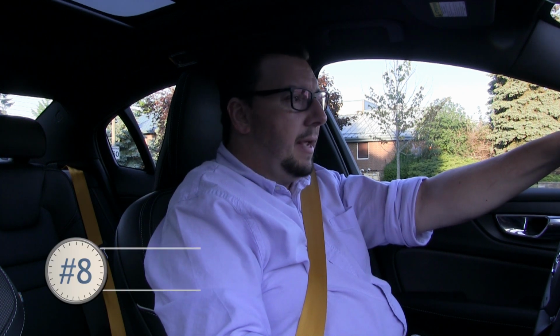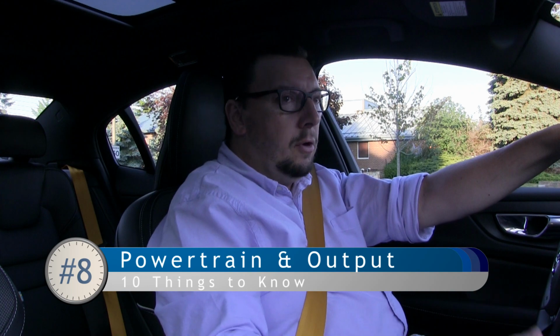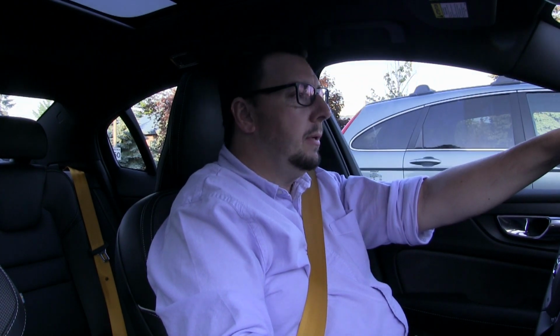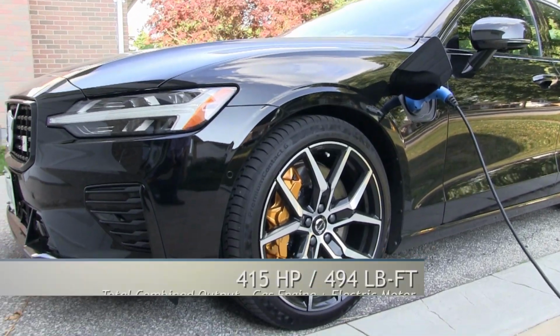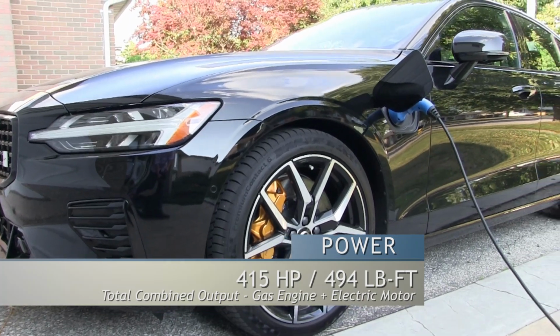Powering this S60 T8 plug-in hybrid with the Polestar Edition is a 2-liter 4-cylinder turbo and supercharged engine. It puts out on its own 328 horsepower and 317 pound-feet of torque. It is mated to an 11.6 kilowatt-hour battery and a 65 kilowatt motor. The combined output is 415 horsepower and 494 pound-feet of torque.